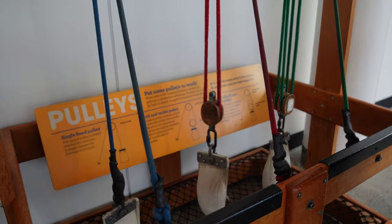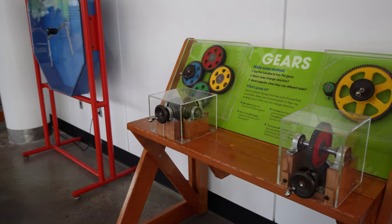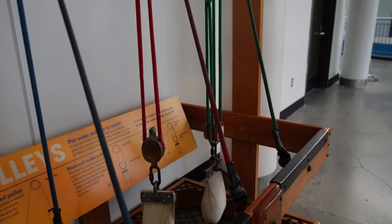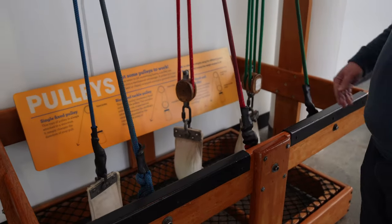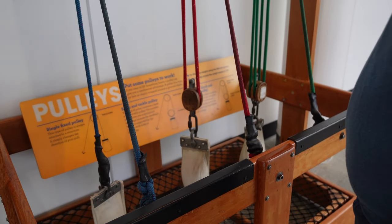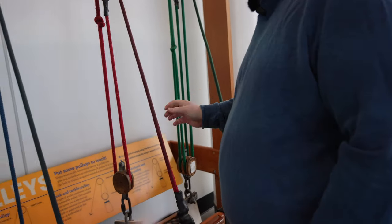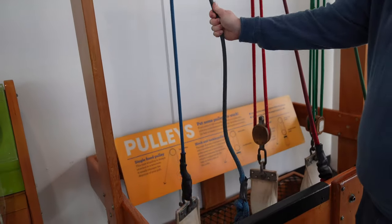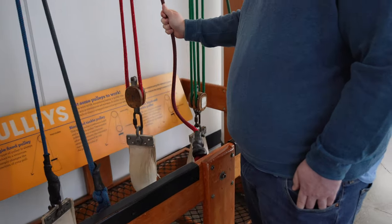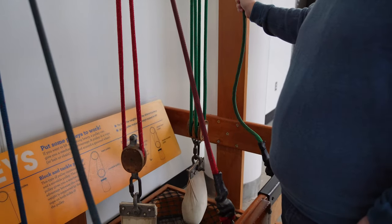All right, so we're in this big area that has a bunch of little exhibits that you can check out, but there's a lot of little people in here, so I'm just gonna show it in little bursts so that we don't get the little people on camera. But this one's telling you how a pulley system works. There's different types. There's a single, a double, and one that's got four. So it's basically lighter as you get more pulleys in it. Even though it's the same weight, it's easier to pull.